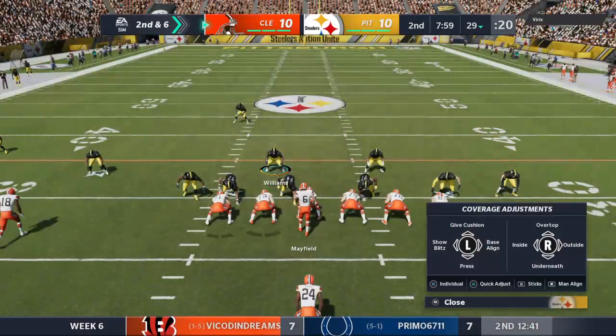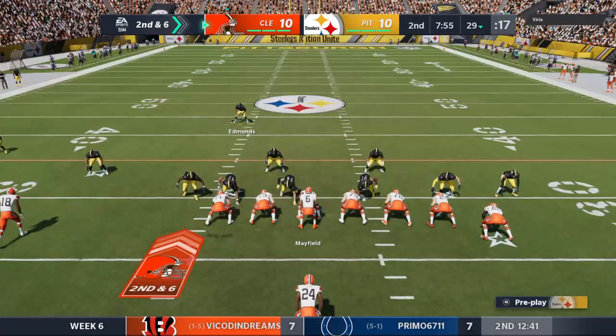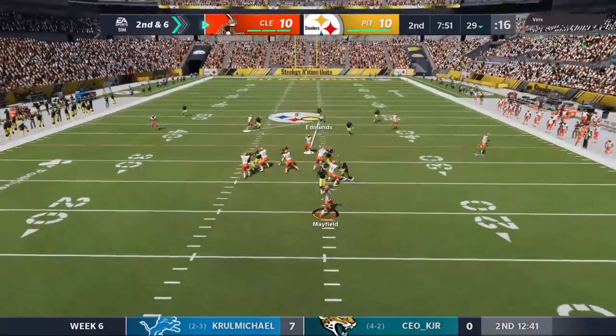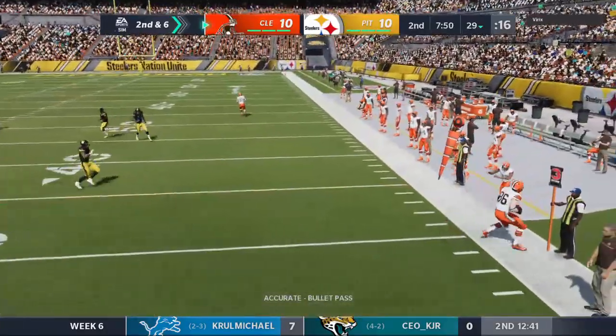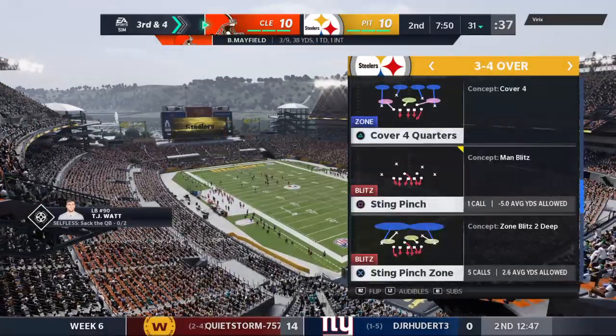Out of the gun, it's Roethlisberger. Into heavy traffic, and it's intercepted. Picked off inside the 10. And a very good return as he takes us all the way up to the 35-yard line.